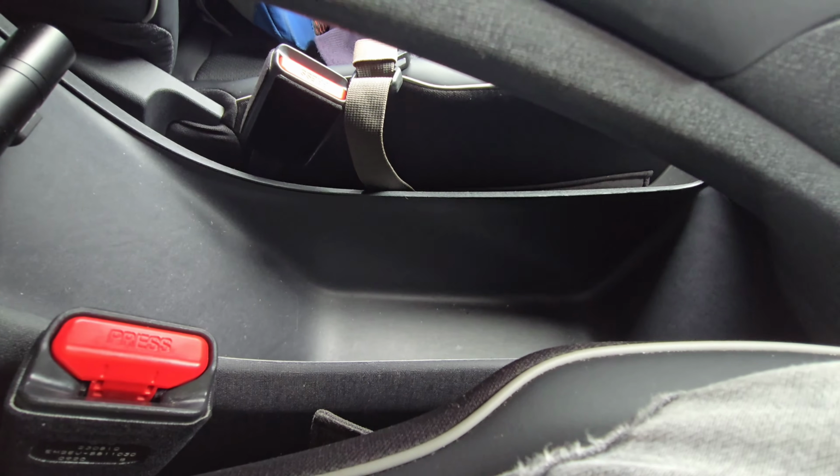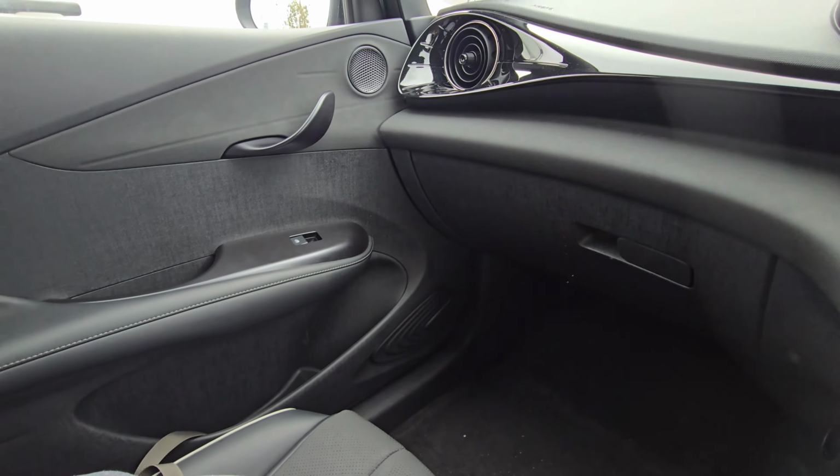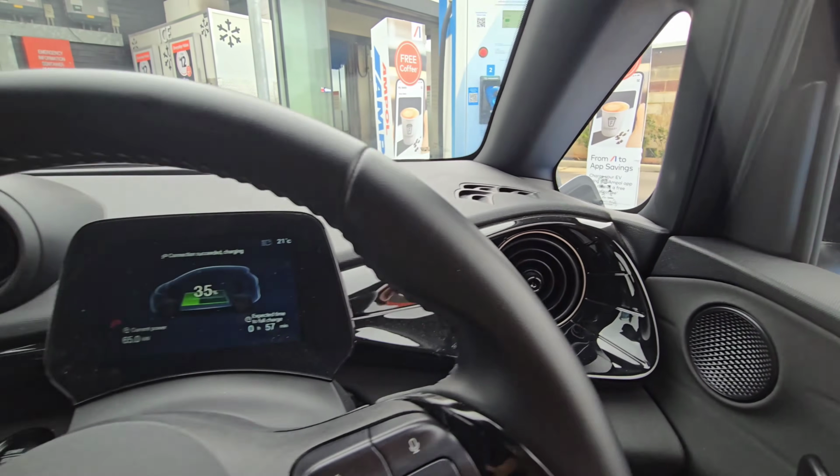It's got a storage area underneath there, you can see. The glove box looks to be a similar size. The side pockets are all fairly similar, with a slightly different layout. The air vents, and obviously it's a more conservative design as well.